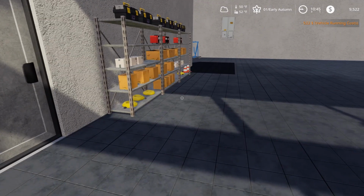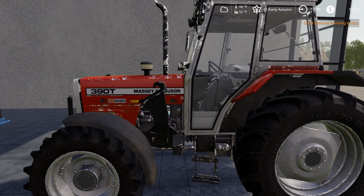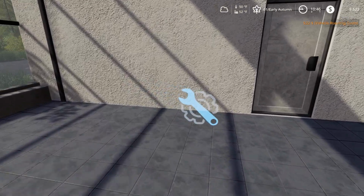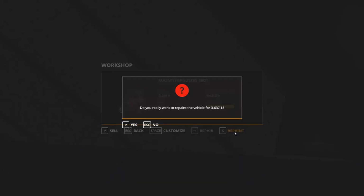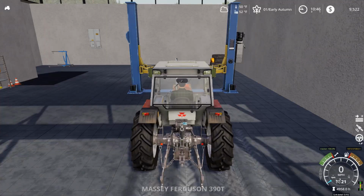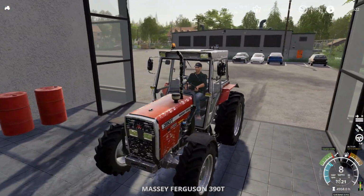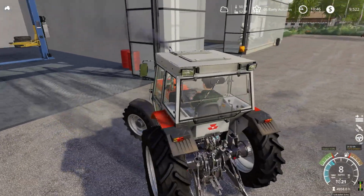49.58 hours. We could repaint it. How much is it to repaint it? Oh no. It's almost $4,000 to repaint that thing. Out of their minds for some paint. Yeah, I'm really happy with this.